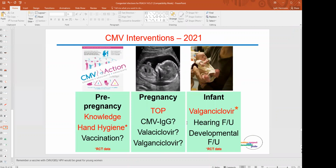What sort of interventions do we actually have? Well, I think increasing people's knowledge. There are randomized controlled trials that if you teach women to wash their hands after feeding and changing children, you can actually reduce their risk of acquiring CMV. So that's one thing. In the future, we hope we might have CMV vaccination, but we haven't got it yet. A very severely affected infant in early pregnancy, well, a termination may be offered. And there are studies of using hyperimmune globulin, valacyclovir, not yet valganciclovir. None of these are completely supportive of these being effective.